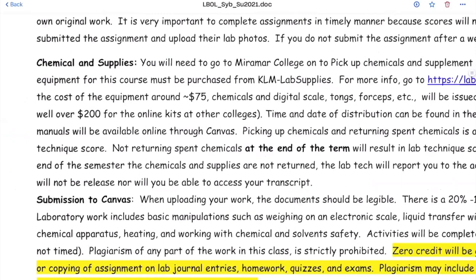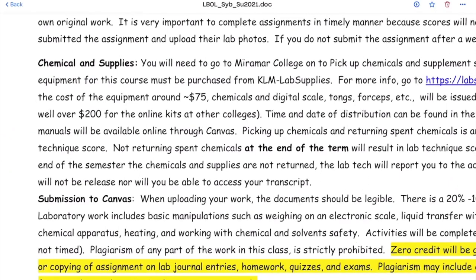And when we first started this, I think the kit was $150. So I kind of told the dean that we need to keep it at a lower price. So that's why we're supplementing the scale, some tongs, some evaporating dish, stuff that would make the kit well over $150. But because we are supplementing it, you guys don't have to pay that much.